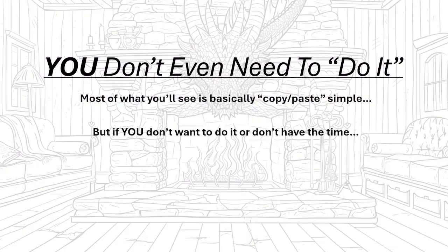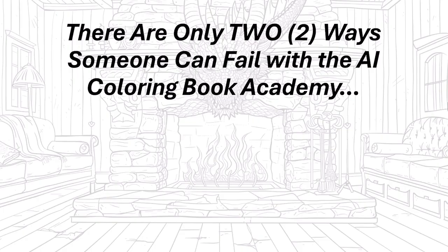It's ridiculously easy. But if you don't have the time or just don't want to do it, you don't have to. My advice would then be to hire a local kid or someone on Fiverr. If you're unfamiliar with Fiverr, that's a place where, for very little money, you can get people to do things for you.